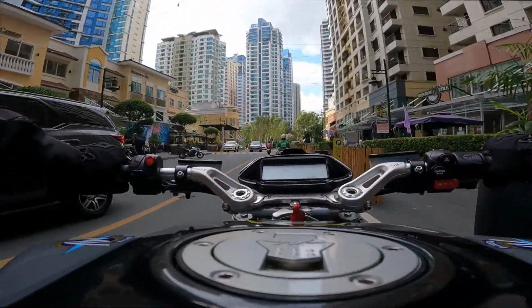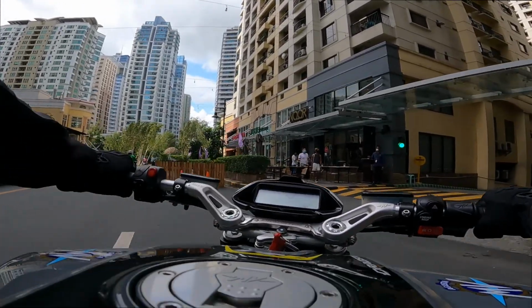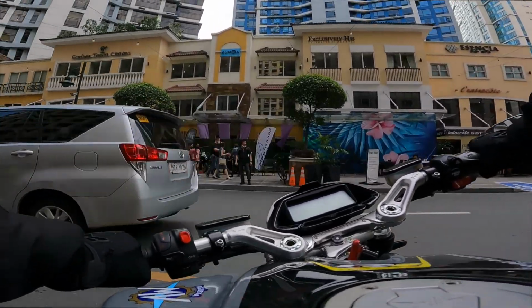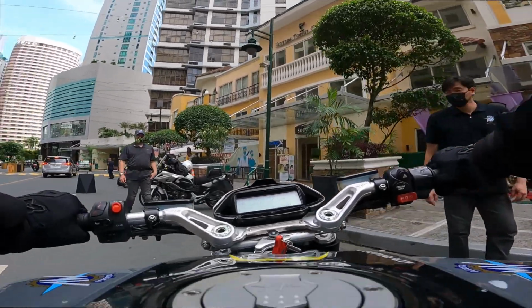It was a blast taking the dragster on a brisk ride around the city. Even at 4/10, this bike is sure to put a smile on your face and make every ride an epic one. Watch out for my full review and epic ride with this bike and other bikes from the MV Agusta lineup here on MariMoto.